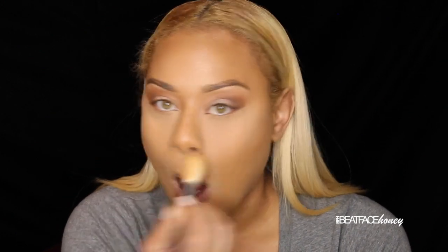The whole face has to be set with translucent powder, but I act under the eyes, and I do that really quickly because I know that that's going to crease, because that's the one place on my face that really has creases. So I make sure that that's set before I go into the rest of the face. So I'm using my translucent. Make sure you get right up against those edges of the mouth, because those will start to gather as well.